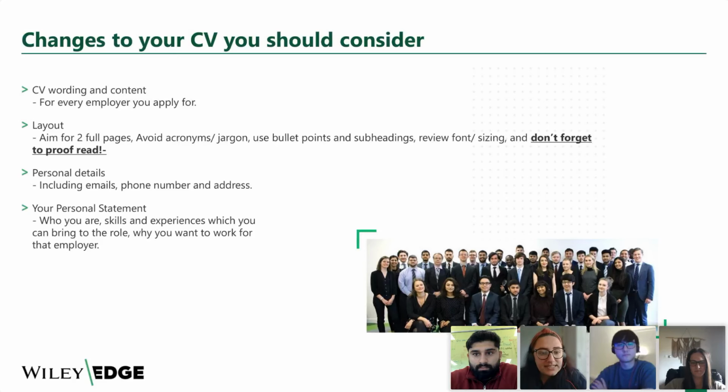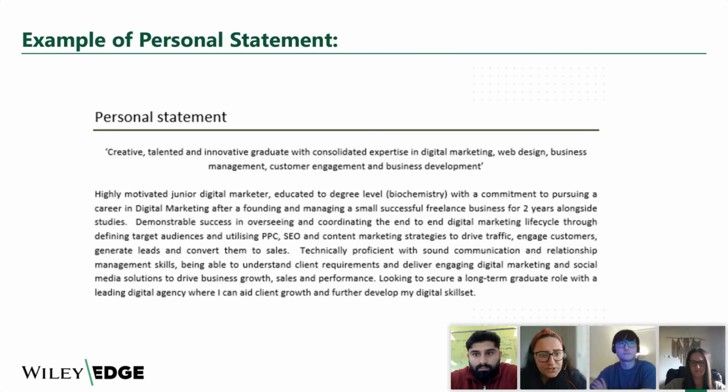So let's look at an example. We've got one here, which I got from a blog online. It's a real personal statement. So I'll give you a moment or so just to read over that. I won't talk too much while you're doing that. So I know that you're probably just skimming over it at the minute, so I'll just start talking while you're doing that.